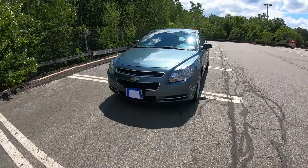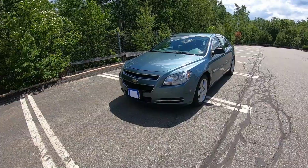If you were in the market for a Chevy Impala and you looked into them, normally they are pretty expensive. They hold their value pretty good. Everyone wants one. Everyone forgets. It's the forgotten Chevy Malibu. So, let's take a look at this thing.